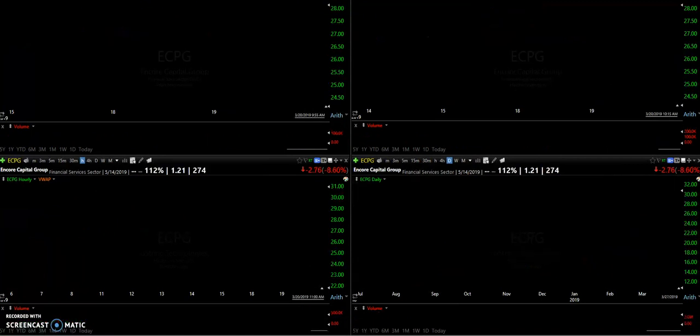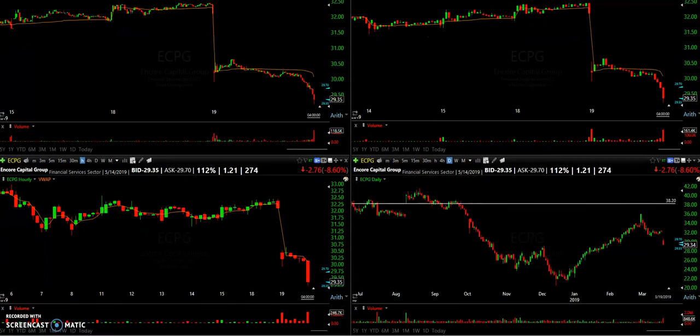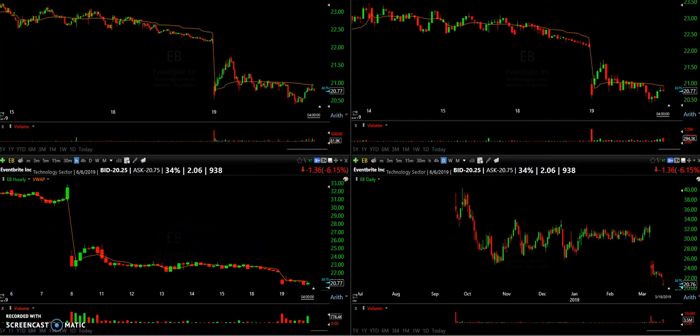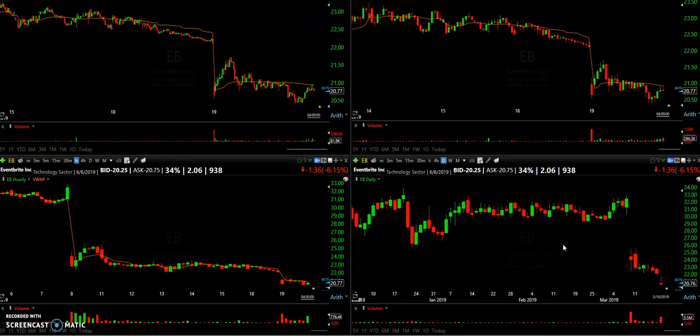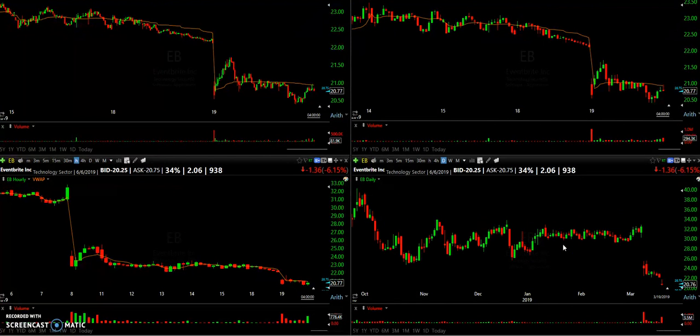Next up, we have ECPG, almost identical chart. You can see it gapped down yesterday morning, closed at the low, and has plenty of room to the downside. Next up, EB. EB has been taking a massive haircut the past few days, and you'd think that it can't go any lower, but guess what? That's exactly when it does go lower. So this is on watch. If it cracks the low of the day, then we'll scale in. It's quite exhausted to the downside. The sell-off should be over, quote unquote, but you never know. It always has plenty of room to go.